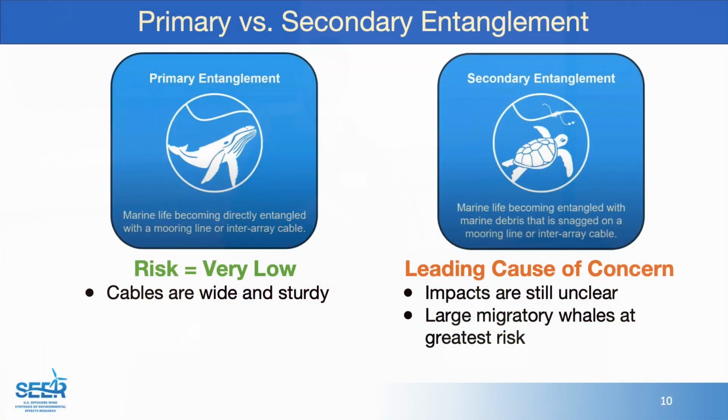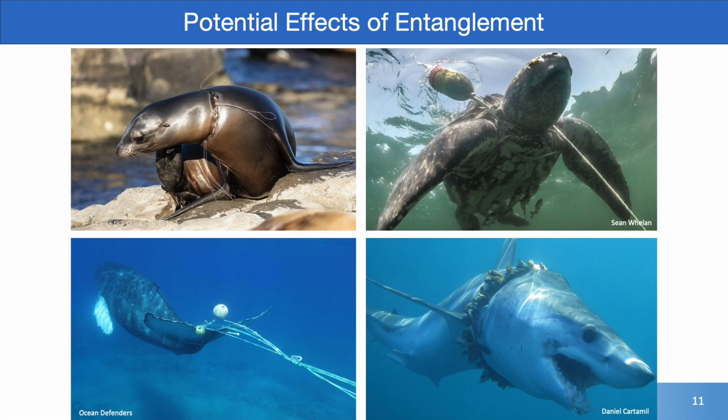Secondary entanglement, though, is the leading cause of concern. The impacts are still unclear because we obviously don't have any large-scale commercial floating offshore wind facilities to look to for lessons learned, but lessons learned from entanglements related to industrial fishing suggest that large migratory whales are at greatest risk. Here are just some examples of species that have the potential to occur within the Humboldt Bay wind energy area. We have California sea lion, leatherback sea turtle, humpback whale, and mako shark, all experiencing different entanglements here.